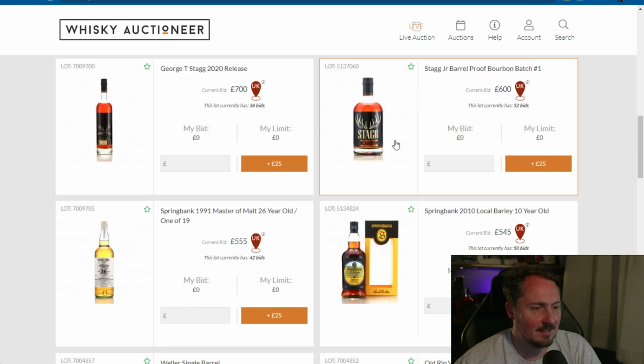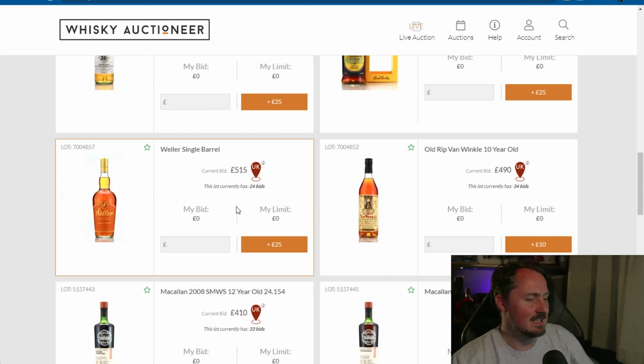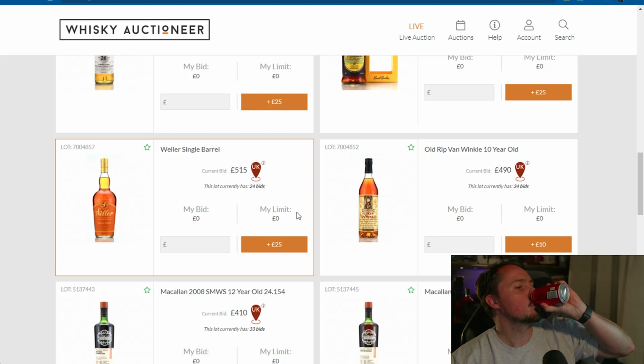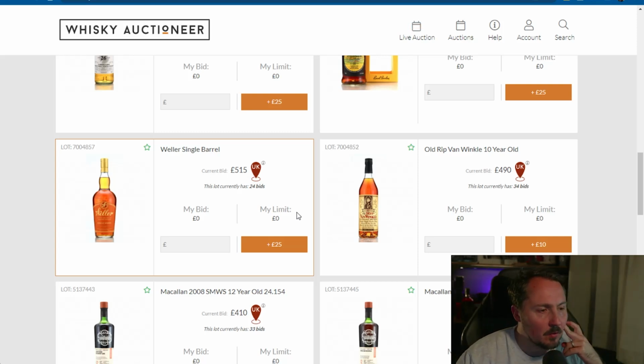Right, okay, these are hitting the prices. That was the darker one I had to see. So 545. 1 of 19, 555 on that Springbank. The single barrel Weller 515. And that Rip Van Winkle 490.